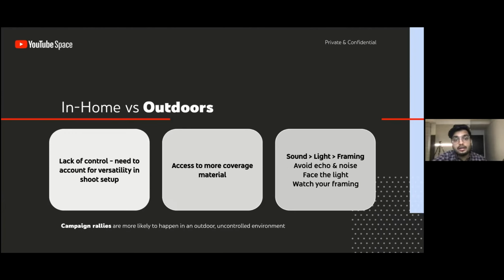Remember that while you're indoors, you may have access to one or two subjects. When you're outside, you have access to a lot more coverage material. You have a lot more people who you can interview. You have a lot more things that you can record and shoot. You're also more likely to encounter subjects like campaign workers or the general public. So overall, in an uncontrolled or outdoor environment, it's important to have your priorities straight.